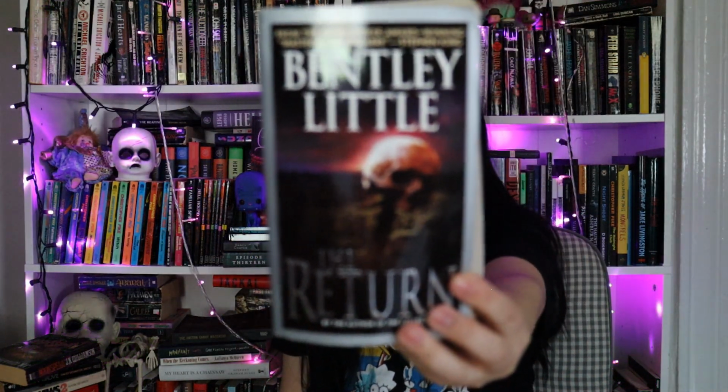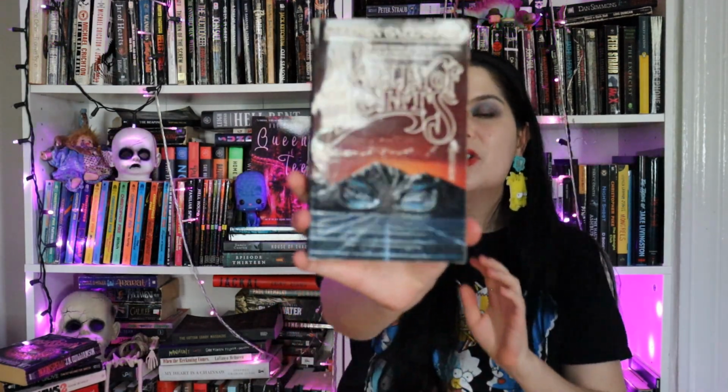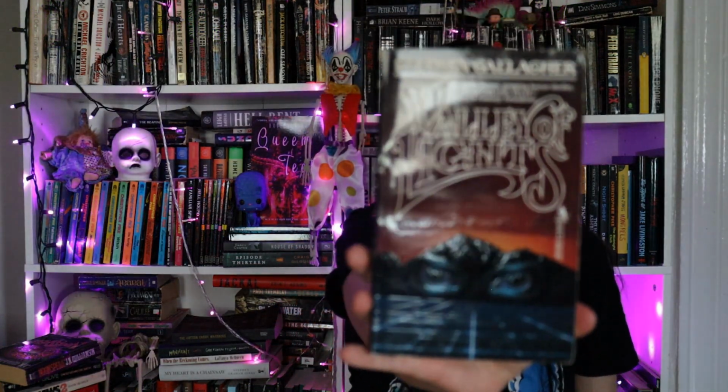And then I picked up Bentley Little, The Return. I've only read The Haunted by Bentley Little, but I do have a couple other of his books. I wasn't a huge fan of it, honestly, but I do hear some of his books are good. I'm not sure if The Return is one of them. And then A Valley of the Lights by Stephen Gallagher. This just looked cool, so I grabbed it.